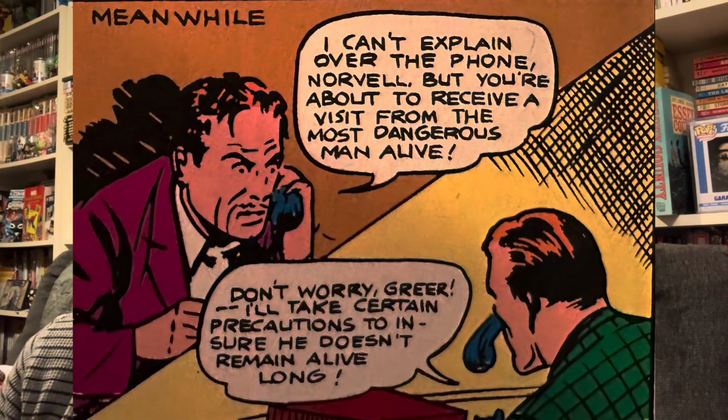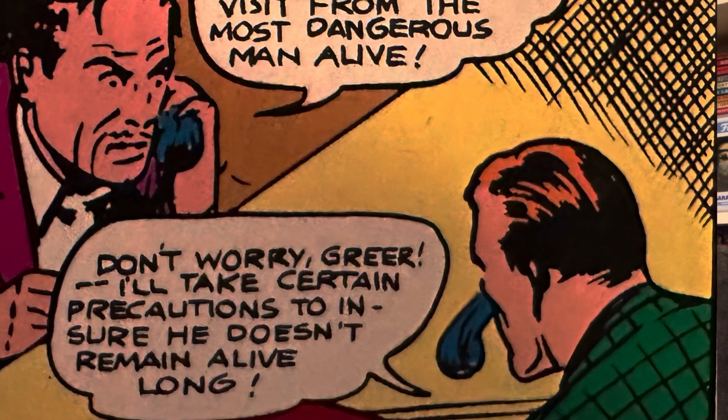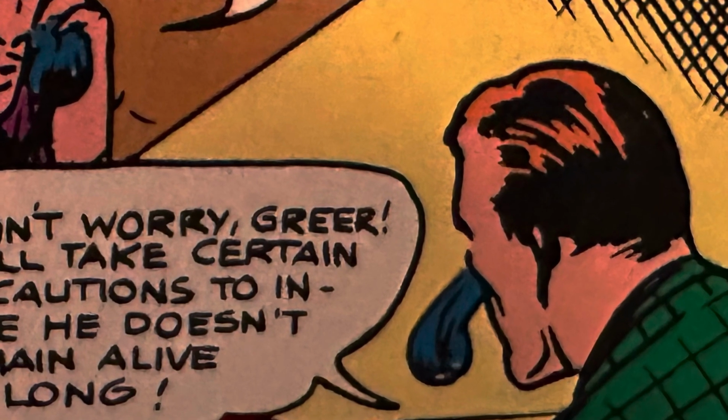We have this great panel that's cut in half where two men are on the phone. One of them is the man that he just terrorized. But there's this funny piece of art where in the bottom, the man's phone looks like it's some giant snot, and that's being kind. It looks like something else going into his mouth.